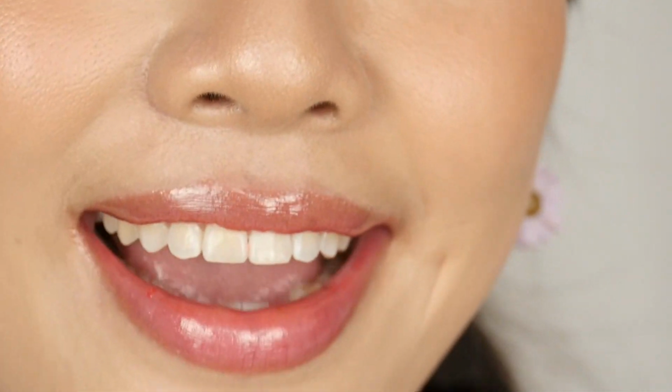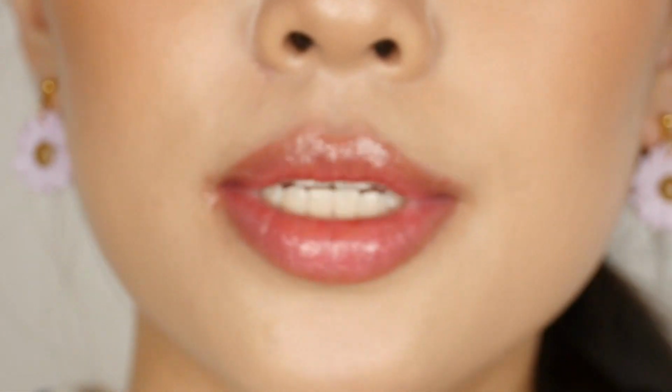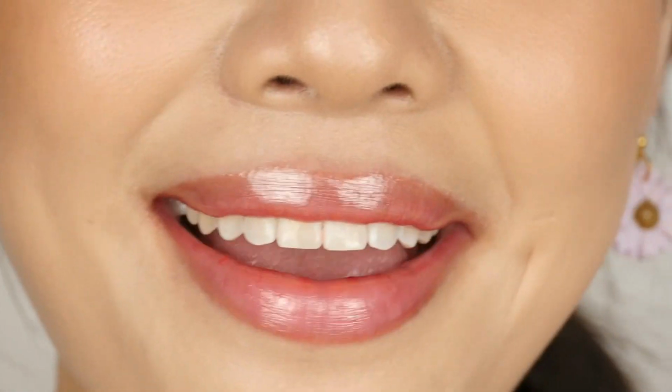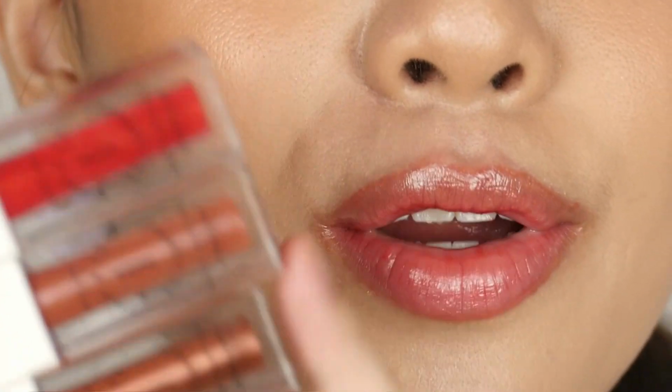So this is the Frankenstein Hydragloss, guys. I mixed Loveboat, Bikini, and si Baywatch together. And ito yung pinalabasan niya. It's very nice, healthy pink na may parang bronzy shimmer. Ganun yung itsura niya. I like it. I really like this color. Sana they release a color that's a mixture of the three.